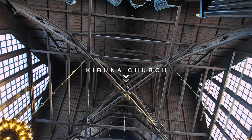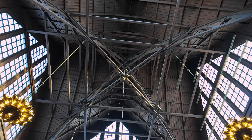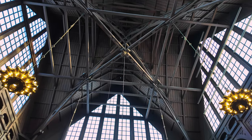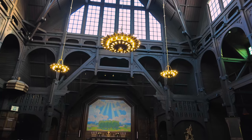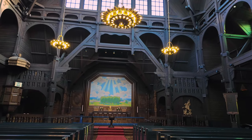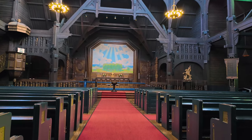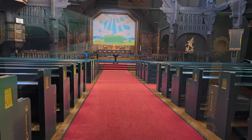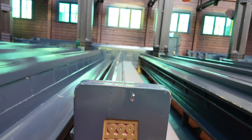Sadly, the church now sits on a sinkhole too. So this means the townsfolk of Kiruna will be moving the church to its new location as a whole. In 2026, the entire 600-ton wooden building will be loaded onto trailers and moved to a new spot near the local graveyard, which is 3 kilometers away.